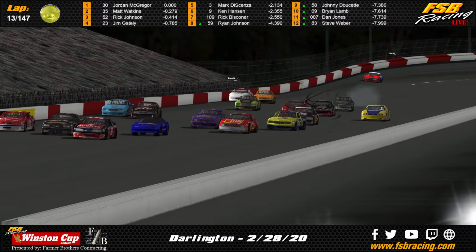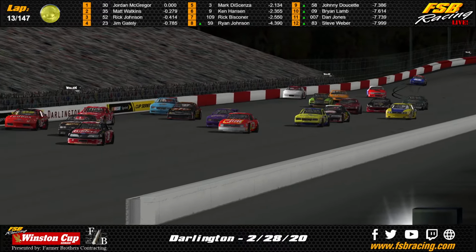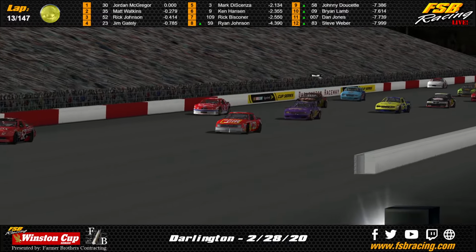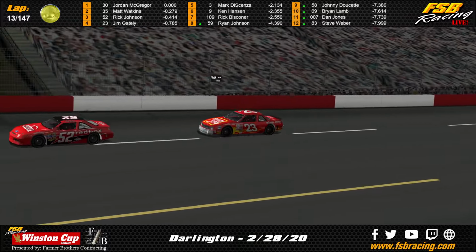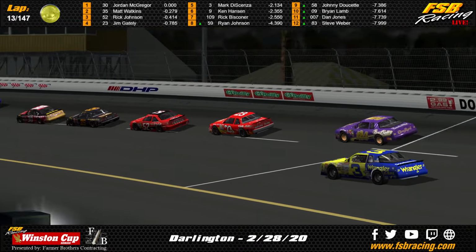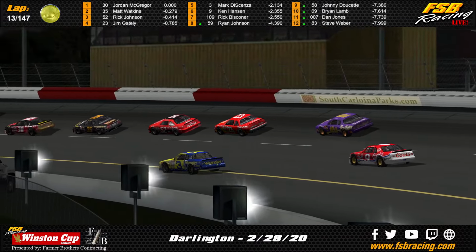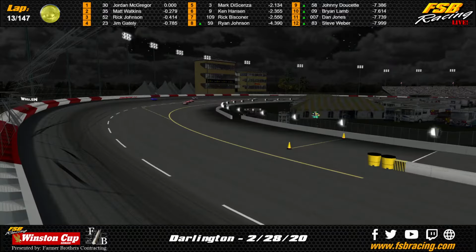Well, and that's the thing. There's just nowhere for Rick Castle to go. Trying to get out of the way, but that's the caution he was looking for. Will he get the lucky dog here? He will, because he was not actually part of it. It was just kind of a chain reaction as cars slowed to go around him. Brian Lamb down low.